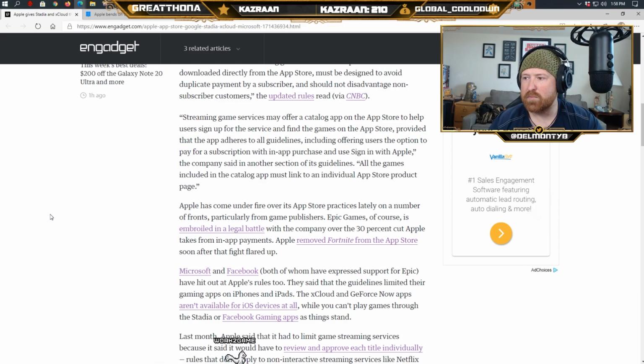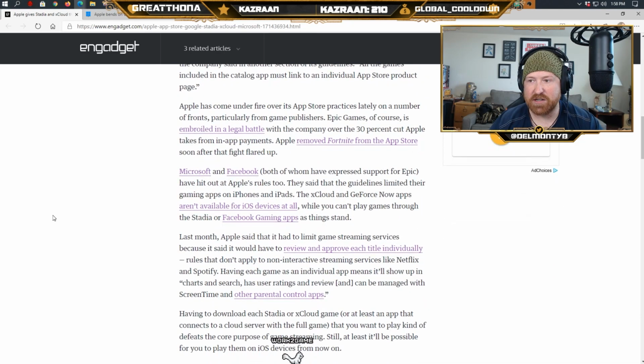So anyway, all the games included in the catalog app must link to an individual app and store page for a store product. I think that's essentially kind of their big hangup.